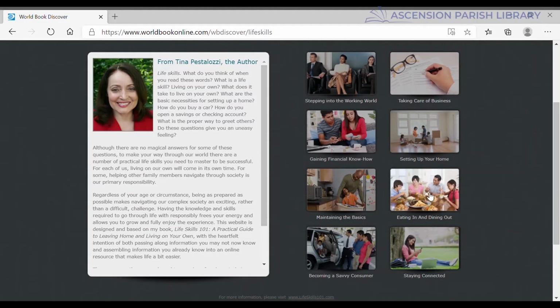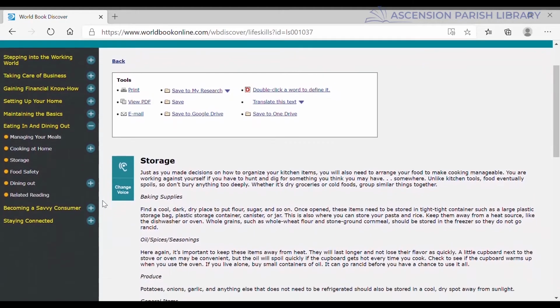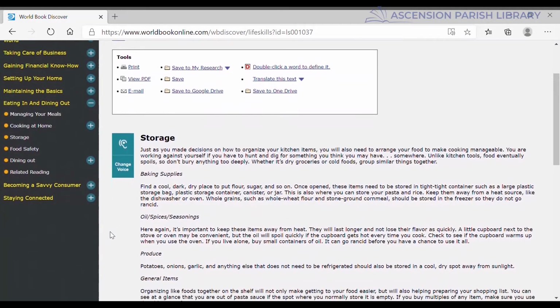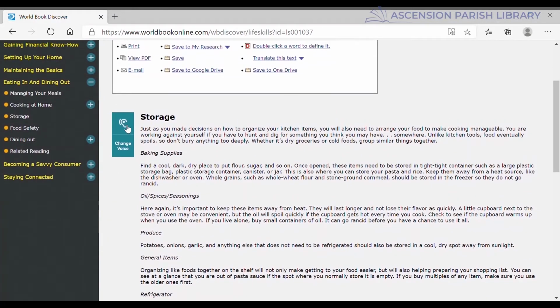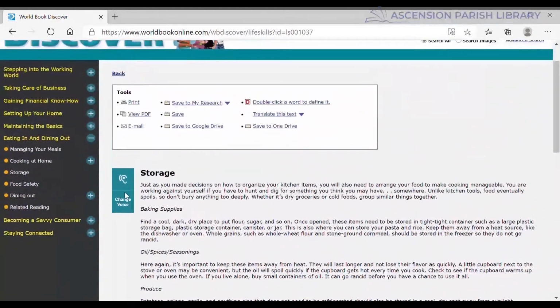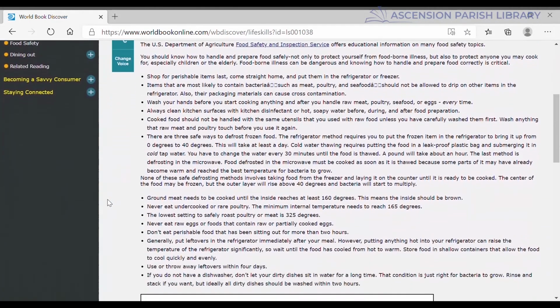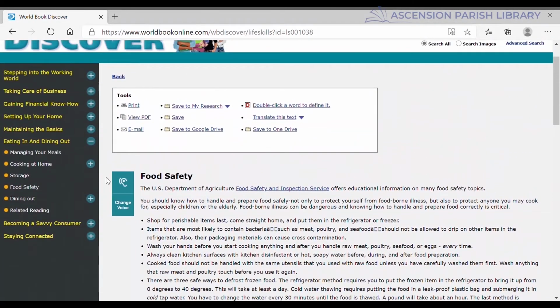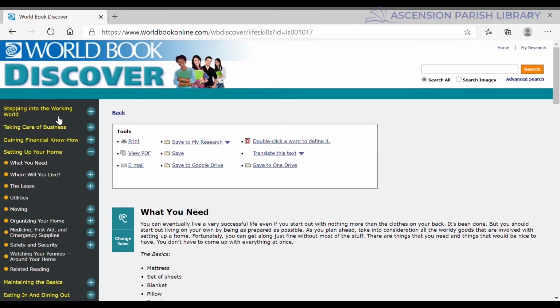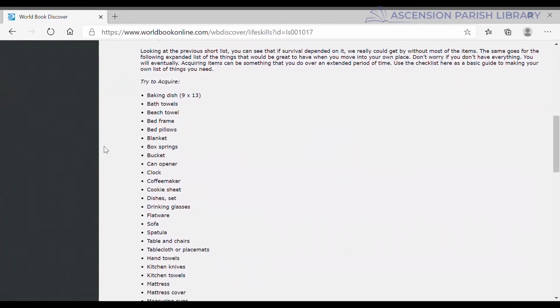We'll click on eating in and eating out. And you'll see that it has different subtopics. And it's laid out fairly similarly to other World Book sites, other World Book resources. You have your read aloud option where you can change the voice. And it gives you all the information of how you would store your food. And you can keep on going through this particular topic, eating in and dining out. And you can go to any of the life skills topics that you would like your student to focus on. Just really good basic information that your child will need to learn.